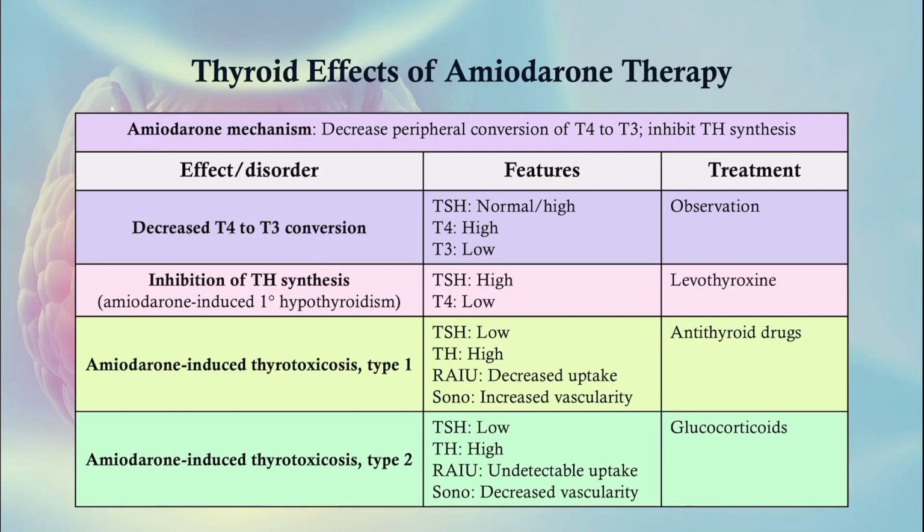Okay, so here are the effects that amiodarone can have. We talked about decreased T4 to T3 conversion. That is what is happening here. TSH was normal, T4 is high, T3 is low. Treatment, observation. That's what we're doing here.